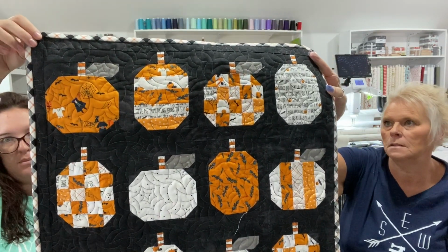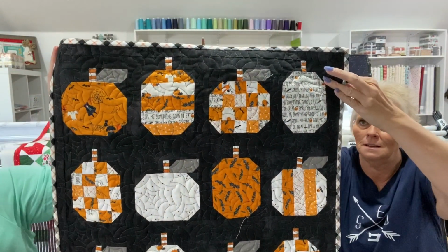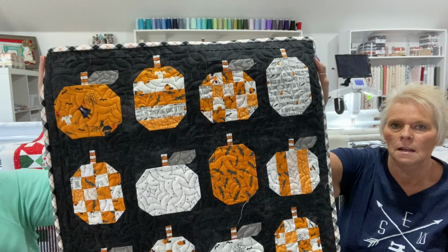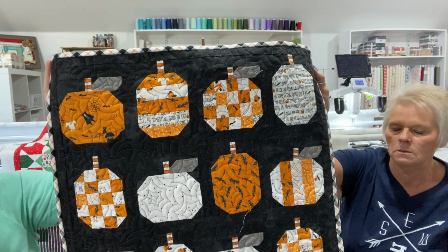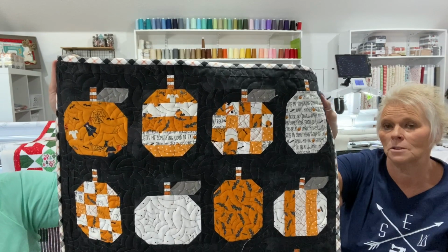And again, it was really fun. I'm so used to Lindsay's way of writing. It was kind of fun to see somebody new and see how they write and to follow along their pattern. And this one was pretty good to do. So we did do kits with this, and I'm not sure if we're sold out. We're sold out on them, unfortunately.